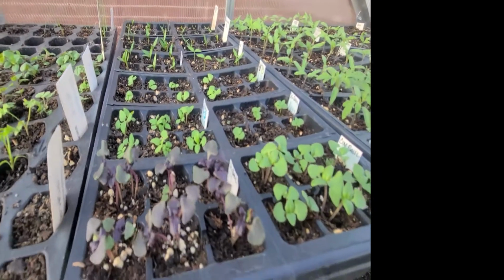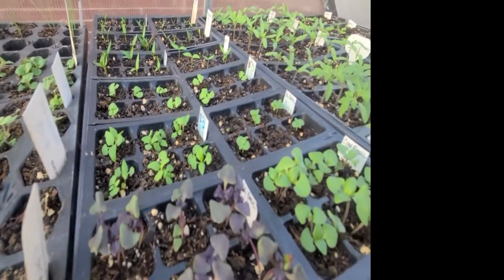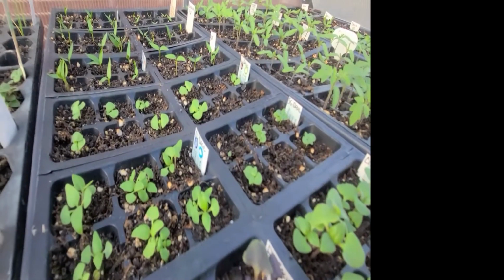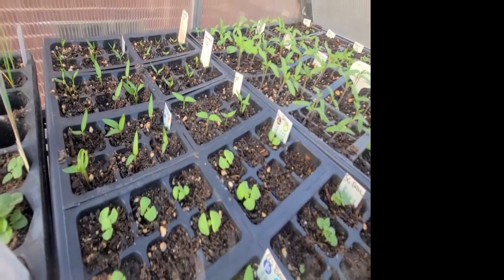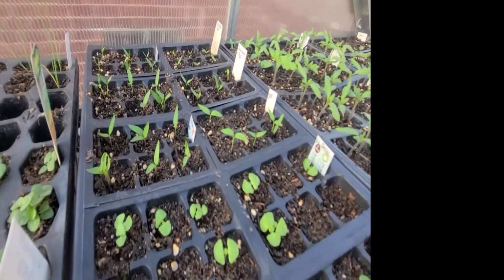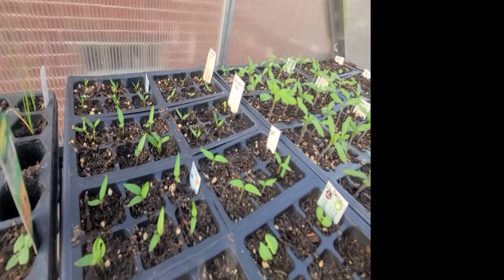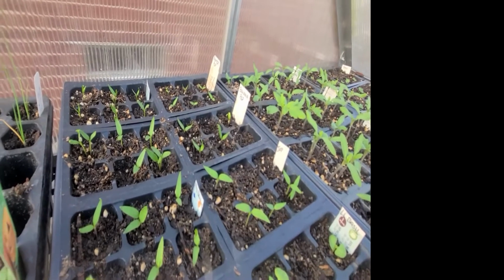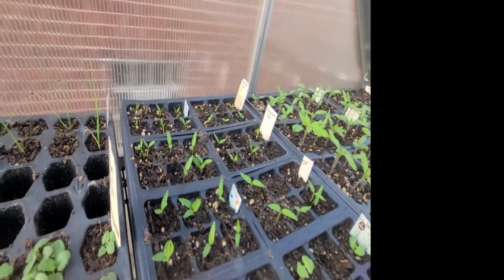Over to the side is my basil tray for the garden. Dark opal basil, cinnamon basil, spice globe, blue spice, lettuce leaf. That lettuce leaf basil is supposed to have a really large leaf, good for wraps and other things. So I would like to try that one out. Next I have some jalapeno peppers, banana peppers, and some bell peppers.